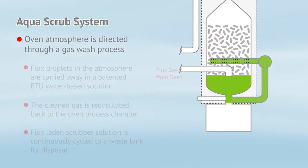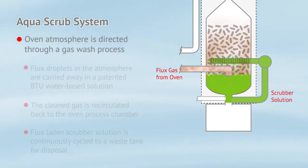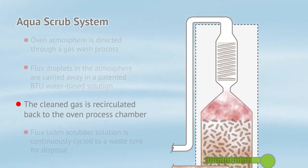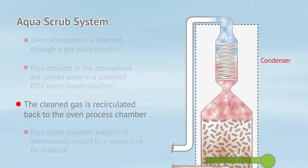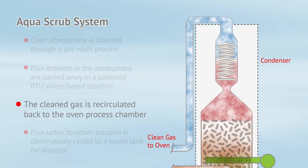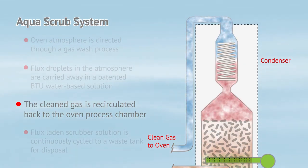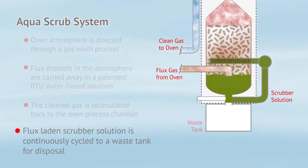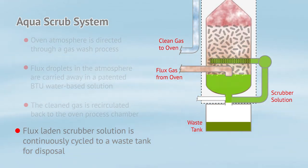BTU's patented AquaScrub flux management system utilizes a water-based gas scrubbing process to remove flux from the process chamber. Oven atmosphere is directed to the AquaScrub, cleaned, and returned to the oven. AquaScrub is greater than 90% efficient at removing flux residues, dramatically reducing downtime associated with oven maintenance. Captured flux residues are directed to the waste tank for easy disposal and hands-off on-the-fly maintenance.